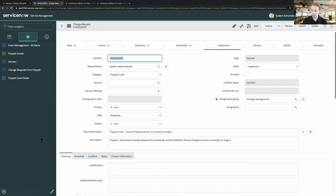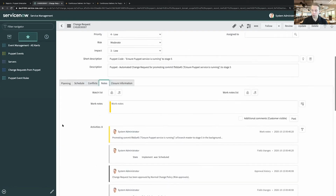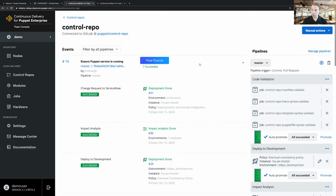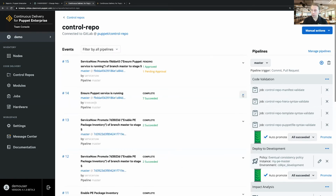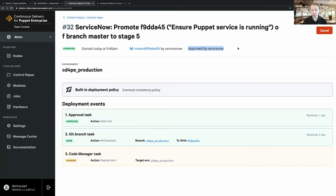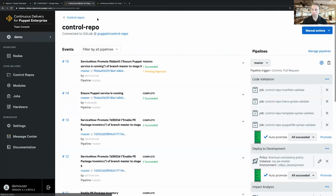And then it reaches the implement stage, and that starts the orchestration to automatically interact back with CD4PE to promote the change. So we can see that there's now new events in CD4PE, and these deployments to production require additional approvals. And so we can see that ServiceNow is interacting, and ServiceNow has also approved the change going into production. So we can fully secure this and only give that particular account permissions to do so, so that nobody else can accidentally push code into production. It all has to go through the ServiceNow flow.